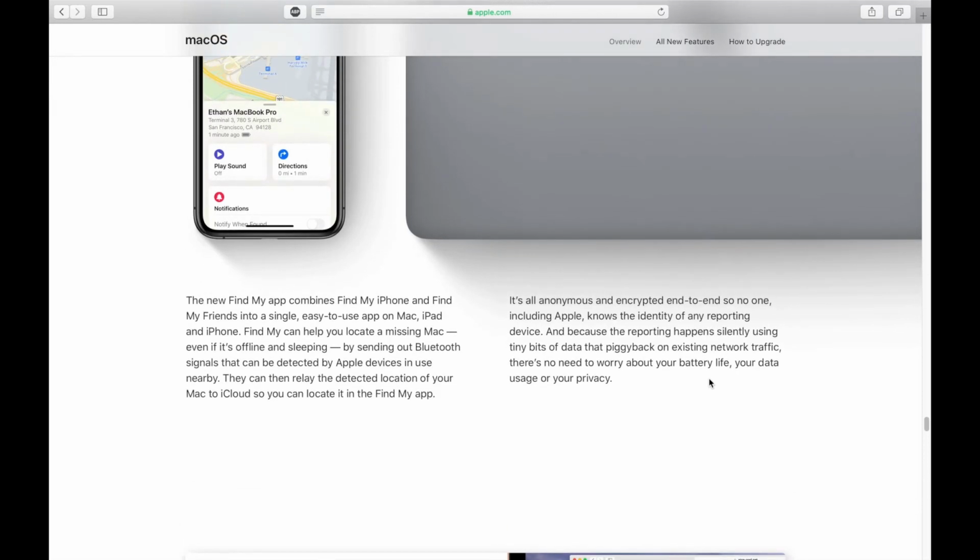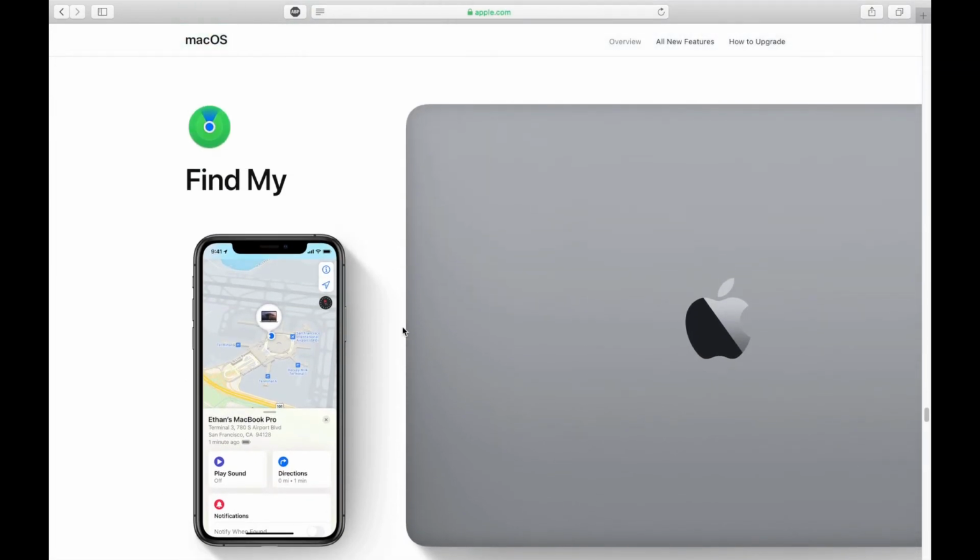As you can see from the Apple website, it explains all this down here. So when you have some time, I would definitely advise you to read this. But I believe that this only happens if you have a Mac that has the T2 chip on it. And you also need to have two Apple devices linked to your Apple ID for this to work. So this is definitely worth reading into, and I would advise you to spend some time on this as well.